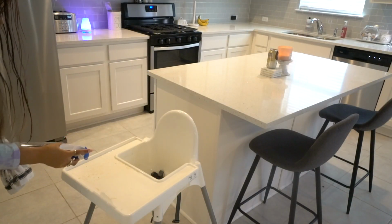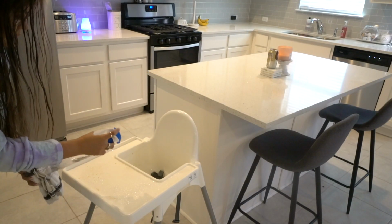I also used the Miss Meyer's all-in-one cleaner on the high chair, and we got this high chair from IKEA.